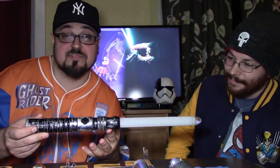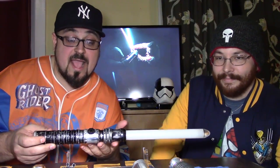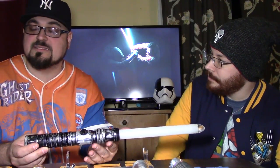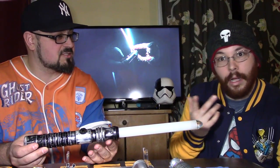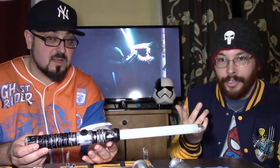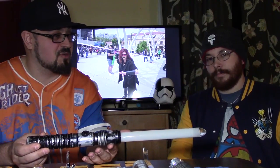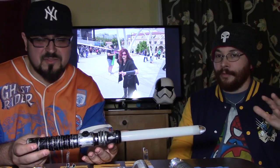This is the Ultra Sabers V4 Initiate. Now, normally this saber is their saber with light sound options. What does light sound options mean? It means it comes with one sound font, dark or light. So good guy or bad guy. They're a little bit different. Saber Jedi, if you will.